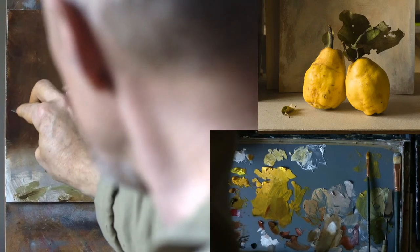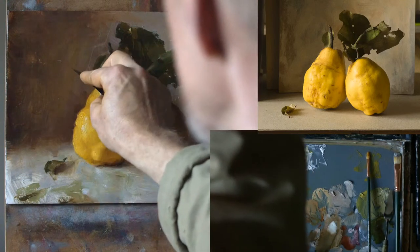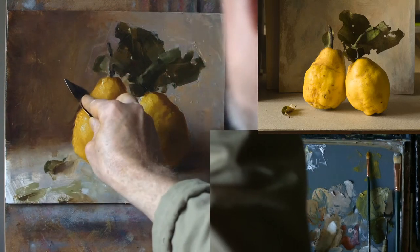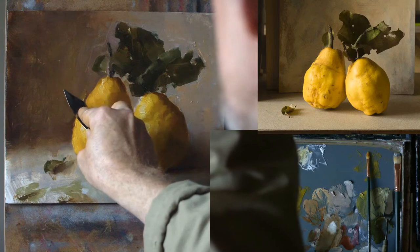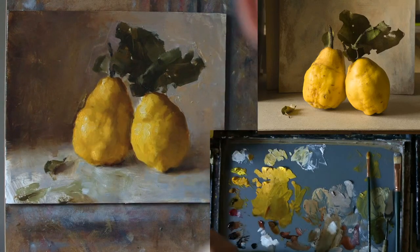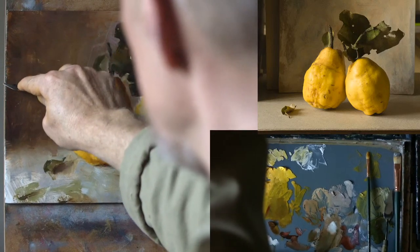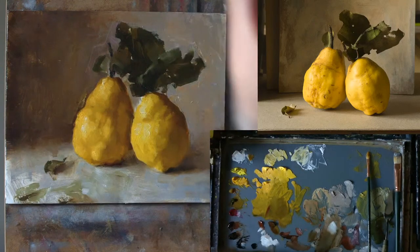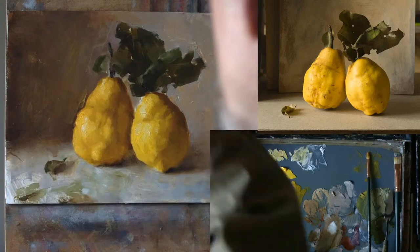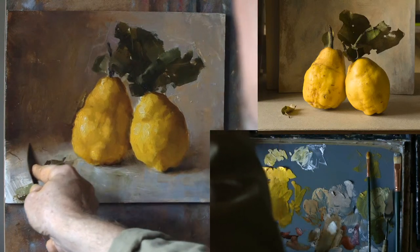I kind of feel like it wants something back there, but I'm not quite sure what yet. It's drawing my attention, which I don't want it to do. If it was right, it wouldn't be drawing my attention. It's a sign, I guess, that something is bothering me. It may be that I've let the value get too low. Maybe the value's not low enough, I'm not sure. What I want back there might become clearer once I've done a bit more around here, because I definitely feel I want to add something here.